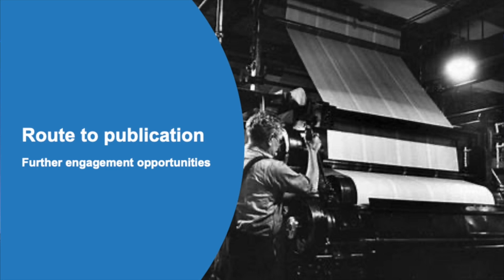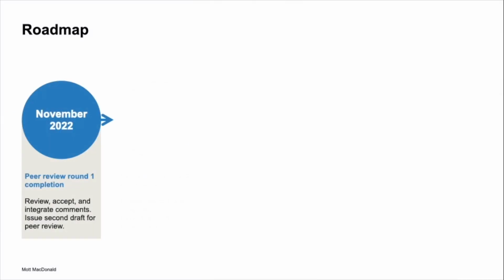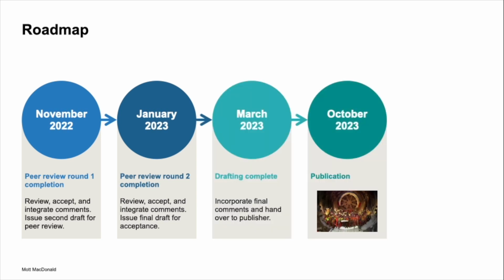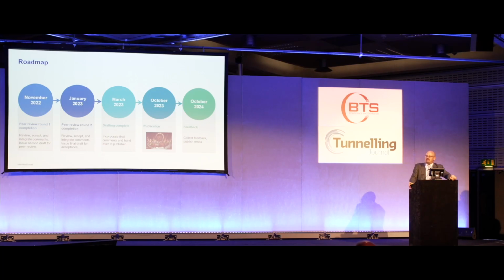The route to publication and further engagement opportunities. Our roadmap: how do we finish with the specification? The key date is October 2023. This is where the finished product is supposed to hit the market. That said, our publication will be primarily digital. We have not decided yet whether a printed version will be offered.